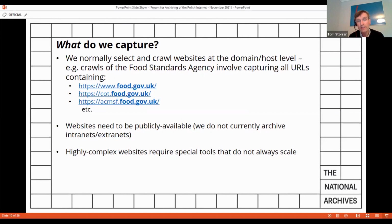And that enables us to crawl in depth, limit the crawl to a practical volume, and it also makes quality assurance a lot easier. Even though we do restrict in this way to domains, we frequently run into 2 or 3 million URLs per crawl for some of these domains because they are very large.